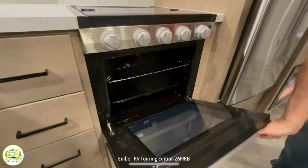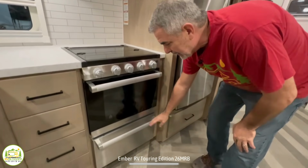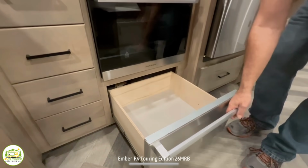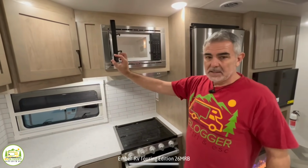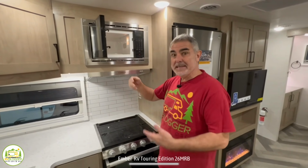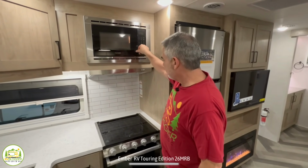So for those of you folks like me that like to cook a pizza every now and then, there you go. It couldn't get any better. And then below that, it has another drawer for pots and pan storage. Now, up above here, we have a microwave oven. It's a little bit on the small side, but it's really perfect for this size of a camper. You can easily get a plate size in there and microwave whatever you have.